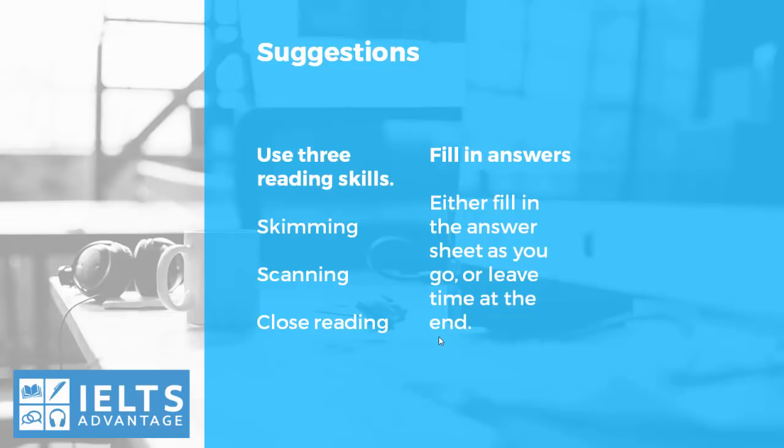So fill in the answers. Either fill in the answer sheet as you go or leave time at the end. If I was doing the test, I would like to transfer the answers into the answer sheet as soon as I did them.